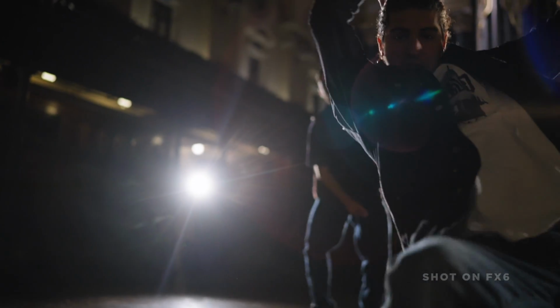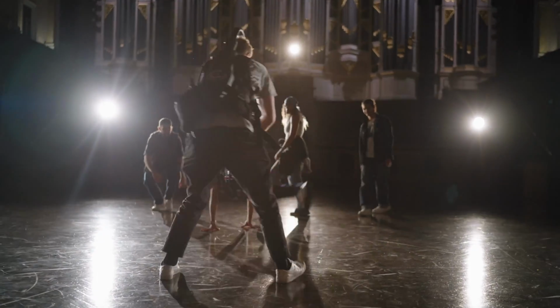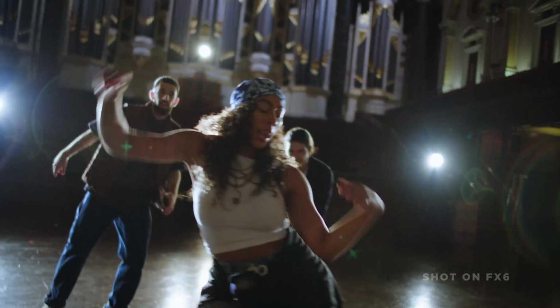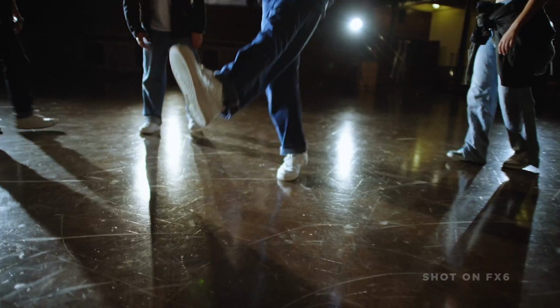When shooting dynamic scenes, such as dancing, you really want to be able to capture it in its full glory, and being able to shoot that in 4K 120 is very, very handy to have. And this camera does that.